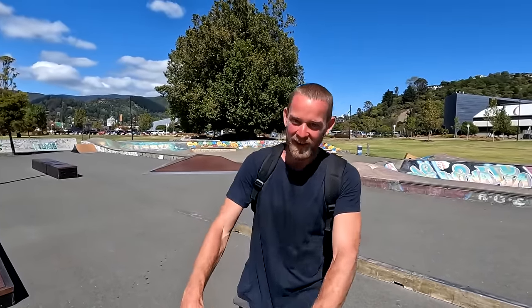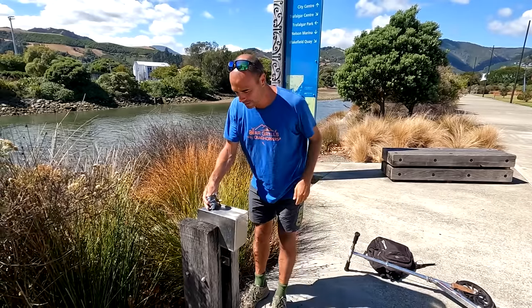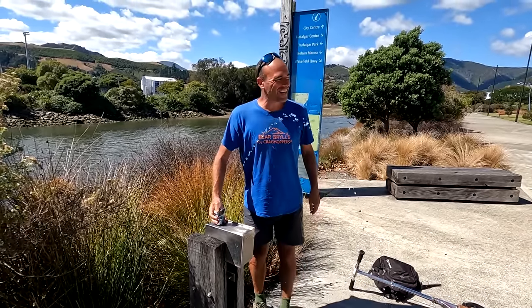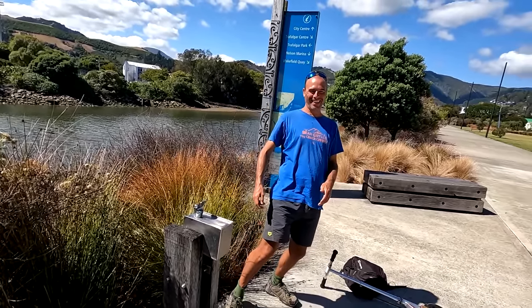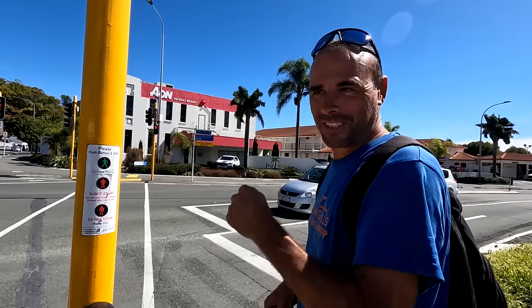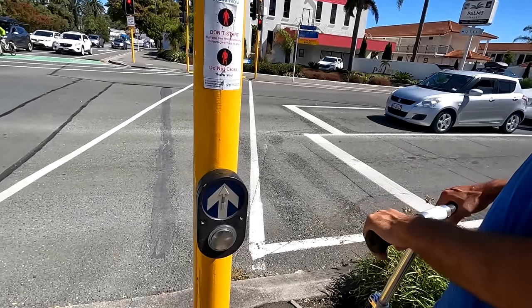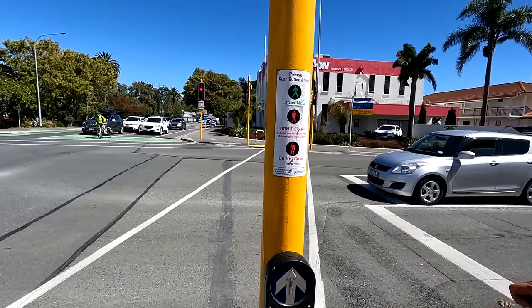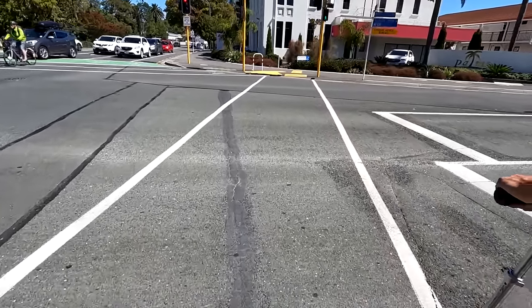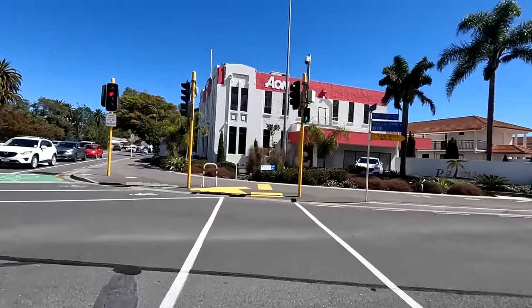Grind that look. Yeah, I'm a pro skater. It's not a zebra crossing, is it? No, it's like a race, isn't it? Go! Go, go, go. Ready? We'll get lasered now in a minute. Oh, she did it!